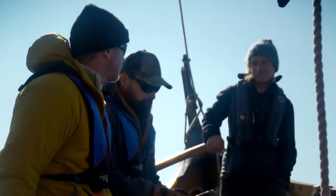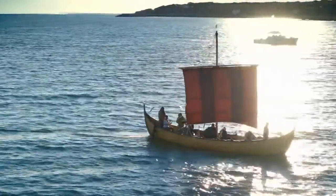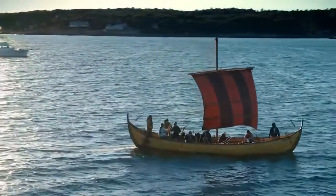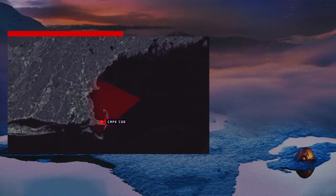I mean, that's a good distance. I think we can say with some confidence that this average speed would be enough to get the Vikings from Nova Scotia all the way down to New England. 2 days sailing and 200 nautical miles could mean the Vikings made landfall in the Cape Cod area of Massachusetts.